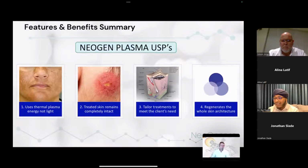It regenerates the whole skin architecture. So that's key and critical. The skin tightening, skin resurfacing, and improvement of the whole skin architecture, which you don't really get with many of the systems because they normally target one aspect of it.